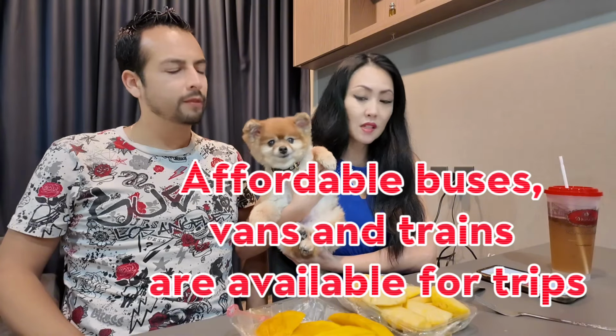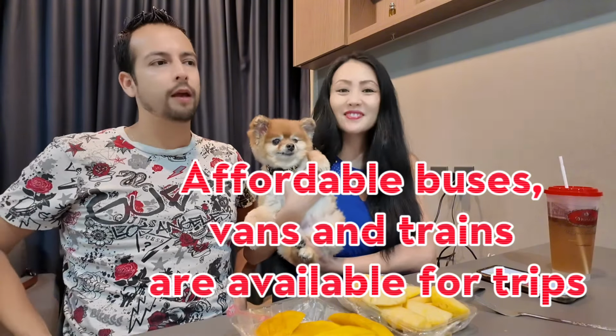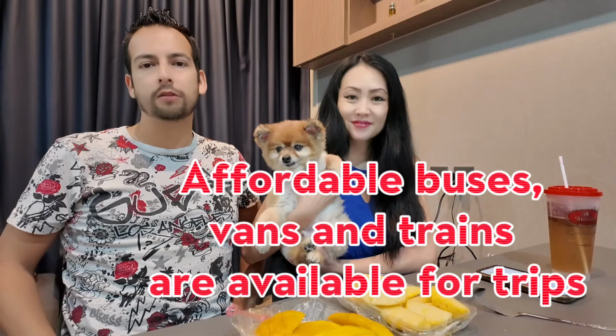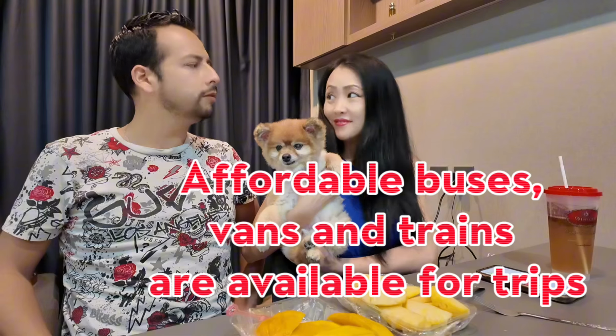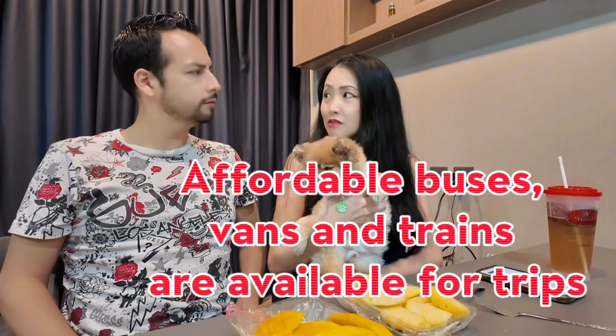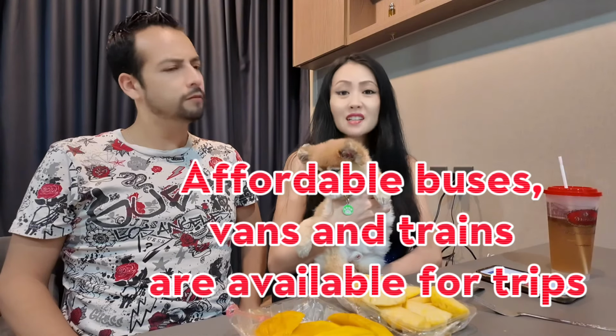20 baht is 59 cents. Yeah, that's crazy cheap for a day trip to Ayutthaya. And then you have Hua Hin, which you can also go to by train, though it's not as comfortable. If you are very careful with what you spend, you can have a very affordable life in Thailand. Yeah, definitely. So we totally enjoy our life in Thailand.